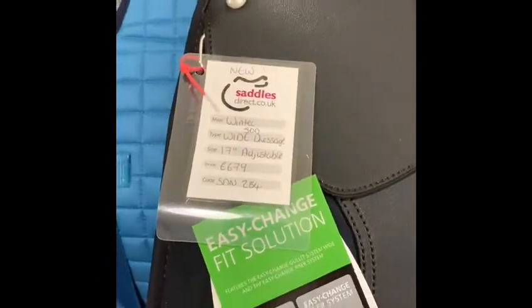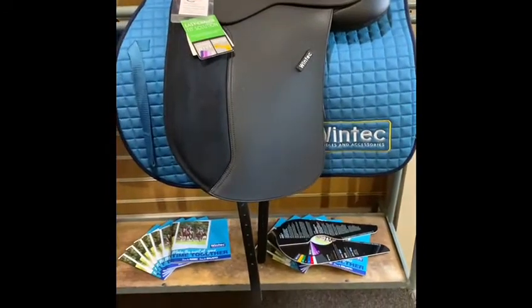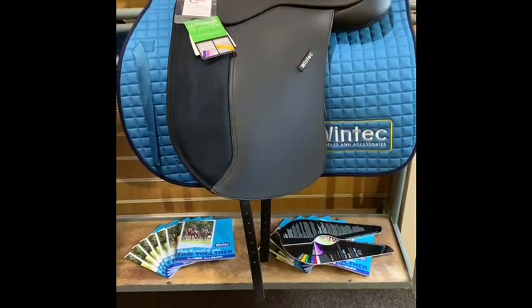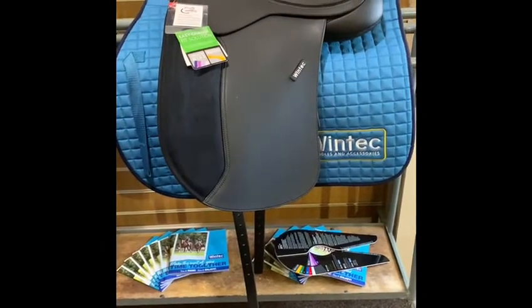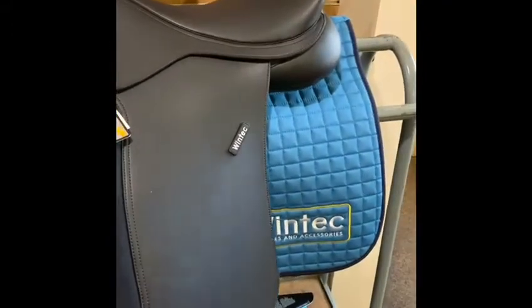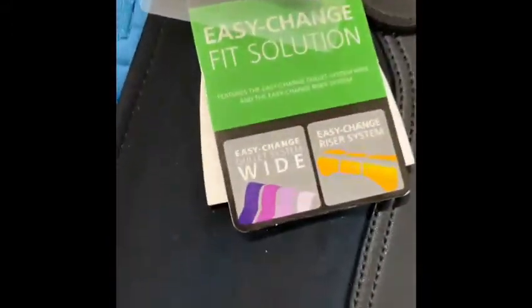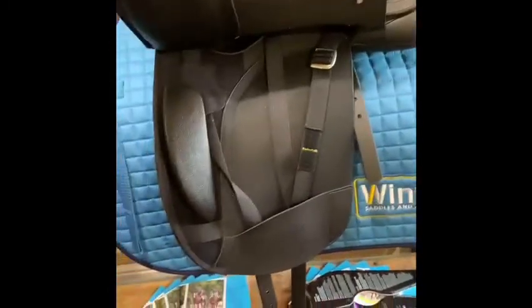So this one's 17 inch. What's good about this one is it opens the doors for wider fit horses and ponies for a dressage saddle, because we know, and you will probably know, that the market just is not awash with them. There does need to be more, and these, as they range from extra wide to 4x wide, just really enable that without breaking the bank at the same time.